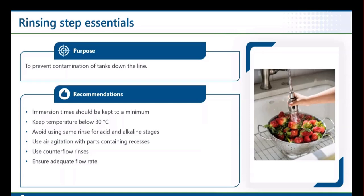The temperature of the rinse water above 30 degrees should be avoided, because at higher temperatures you have a higher risk of forming corrosion products on the surface. Long transfer times between the steps should also be avoided, because the longer the transfer time, the more risk you have of the chemistry that's on the aluminium surface reacting with the aluminium and forming corrosion products.